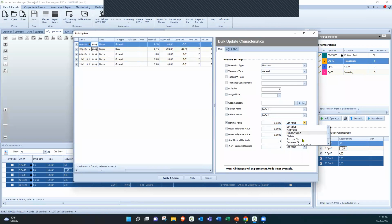You can add, subtract, you can multiply, you can go by percentage. This is super helpful for plating operations, for example. If you need to reduce the overall size of something, maybe by 1% or 2% to accommodate a plating operation, you can simply do that very easily right here. But let's say you need to add 20 thousandths, for example.